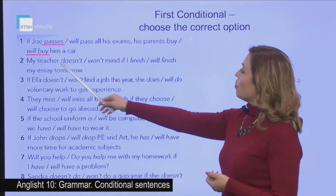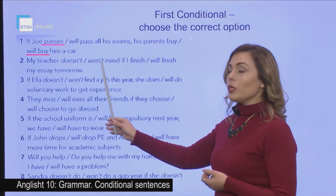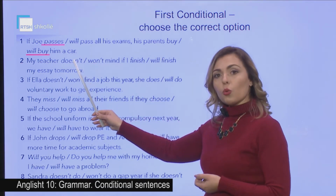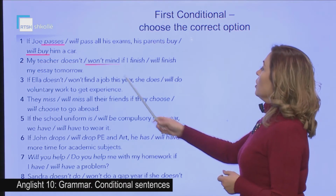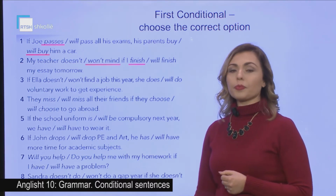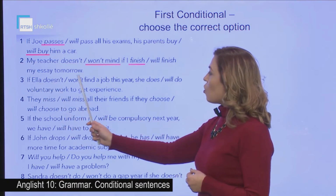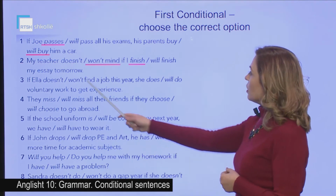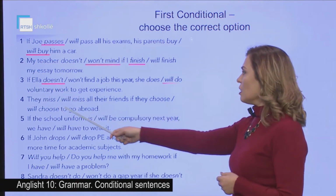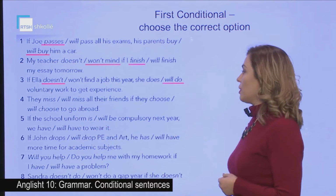Number two, my teacher doesn't or won't mind. What did we say? We said one part has got if plus present simple, the other part has got will or won't. So my teacher won't mind if I finish my essay tomorrow. Number three, if Ella doesn't find a job this year, if plus present simple, she will do voluntary work to get experience.